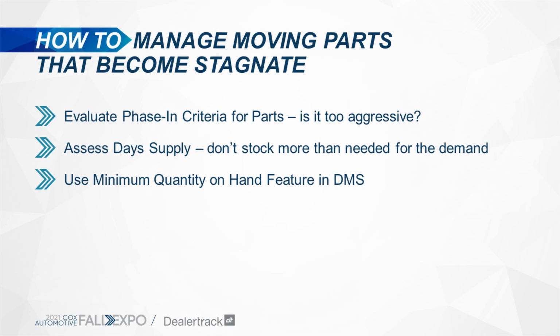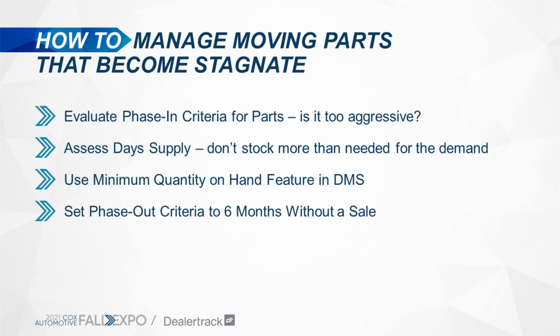I see a lot of managers use the minimum quantity on hand feature in the system, which basically forces the system to keep a minimum quantity on hand. And it kind of overrides the phase out criteria because it's always going to keep however many you have there. A lot of times you're going to use this because you might have a recall part that hasn't met your phase in criteria, or for whatever reason, you're trying to get a bunch of these done and you need to have more on hand to fulfill the amount of appointments that are coming in every day to make sure you can stay ahead of it.